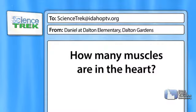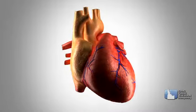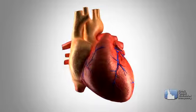Daniel would like to know, how many muscles are in the heart? Well, it would seem like the heart would be divided into different muscle or muscle groups, but actually the heart is one big muscle. It works together to pump the blood either through the right side or the left side, but all those work together even though they contract at different times as one big muscle.